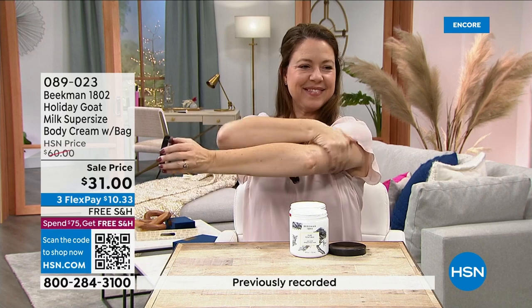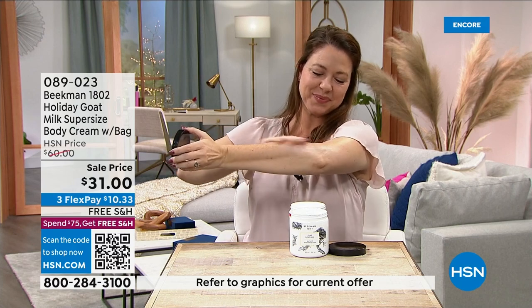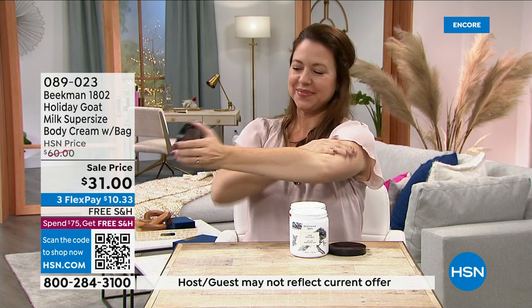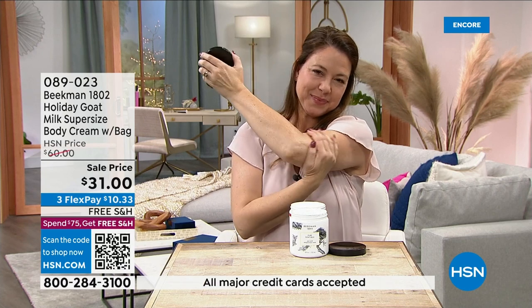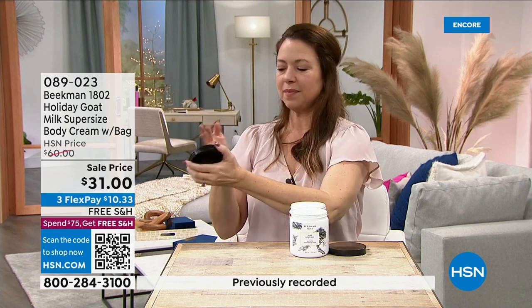This is insane. I did not realize how big of a value this was until we brought that little size out, or the regular size out, because the size of the tub that you're seeing in front of you on your screen right now is 2.25 times bigger than the $38 version. And you're getting this for $31. By the way, free shipping on it and everything. Everything Beekman, everything free shipping.